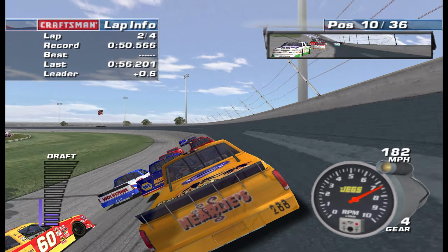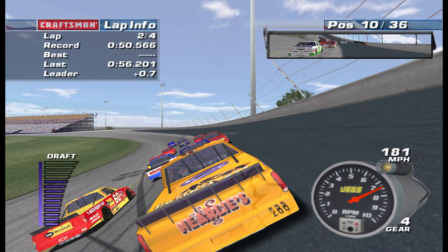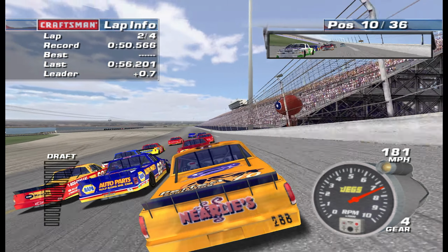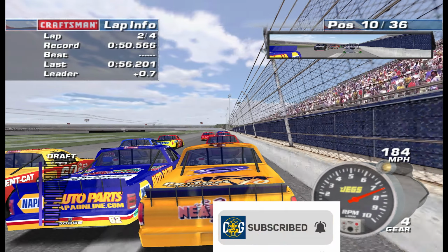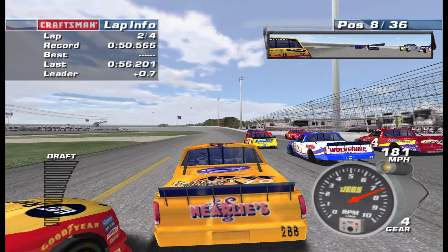As we make a little contact with Brendan Gaughan, he saves it. We're fine. Get back to the middle lane. We're up into 10th now. I'm trying to find room on the outside because we're halfway through this race already. As we're into the wall a little bit, we're fine. A little more contact with the 62, not a lot of room, got some damage. Oh, we get hooked, we slide down, we hit the 60 truck.